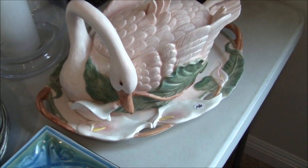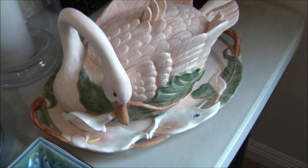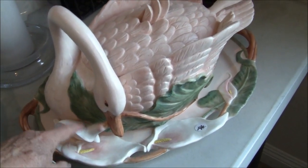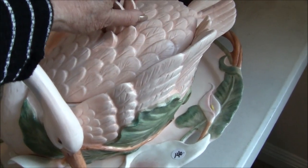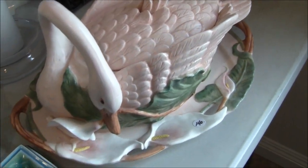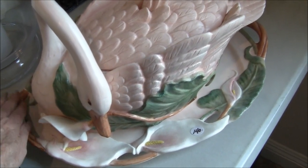I saw one of these at a 5,000 square foot home here at an estate sale months ago, and I can't believe I'm seeing another one. Look, there's the ladle. Look, they've got the tray too. The other house didn't have the tray.